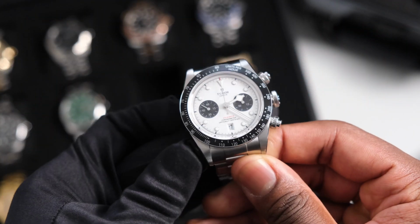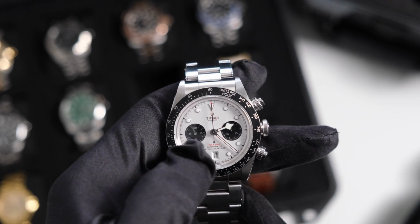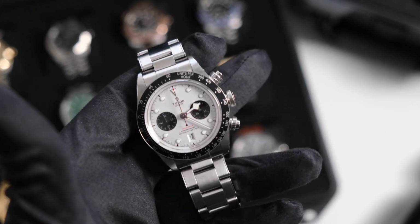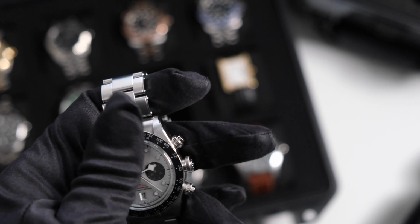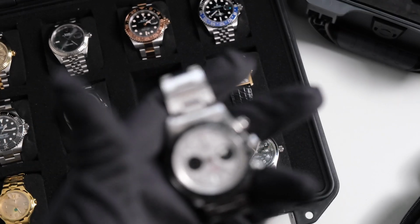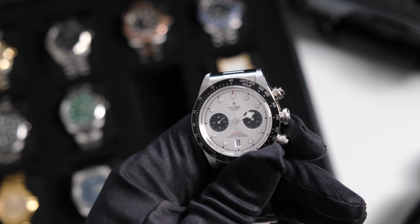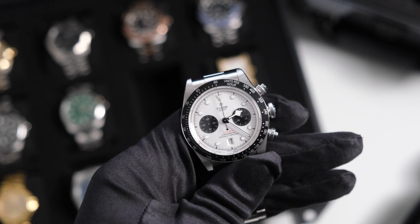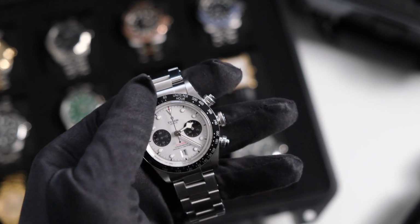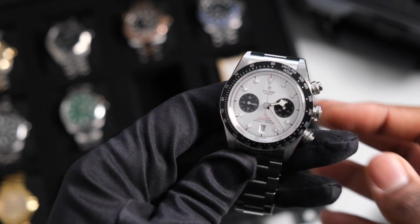If you don't know, Tudor is a sister brand to Rolex, and they used to make a lot of watches. They make the same case for Rolexes in the same factory, but Tudor is more of a sub brand to Rolex, a sister company. So it still holds its own, it still has its own design, it still looks unique, and it's beautiful. It has that bezel that is not ceramic, which I like, so it could fade over time.